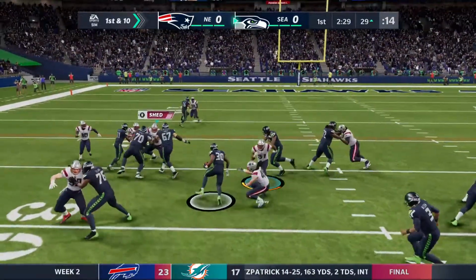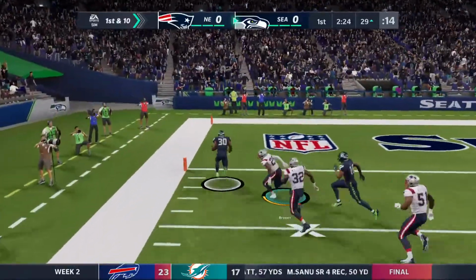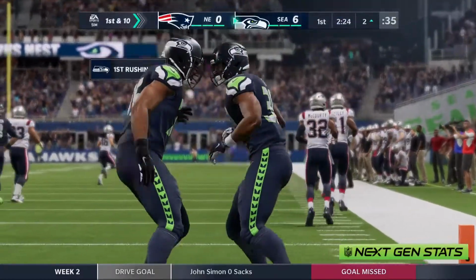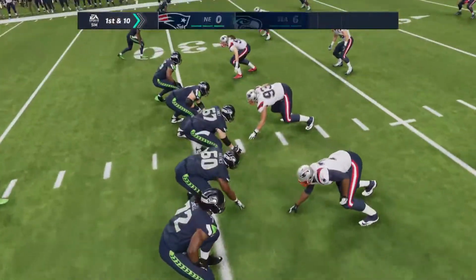They'll run on first down. Hyde. They find some open field here. And he is in for a Seattle touchdown. Carlos Hyde. His first touchdown here of the new campaign. And the Seahawks have taken a first-quarter lead.